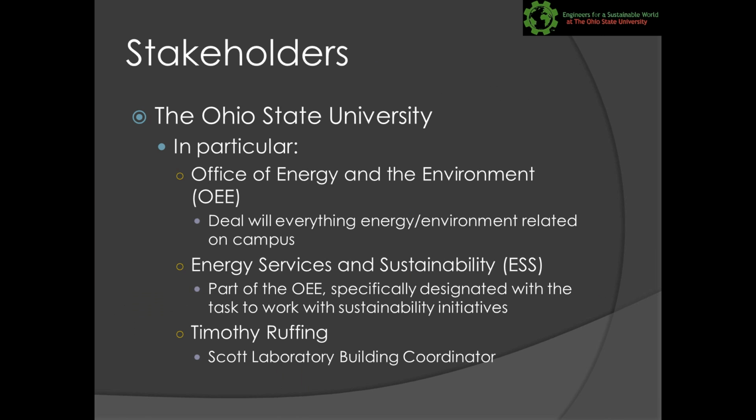And from there, we identified our stakeholders, and obviously it would be the Ohio State University because it's an Ohio State building. But in particular, it would be the Office of Energy and Environment and the Energy Services and Sustainability Office, which is a subdivision of the OEE. And on top of that, Timothy Roofing would also be another stakeholder because he was the entire building coordinator.